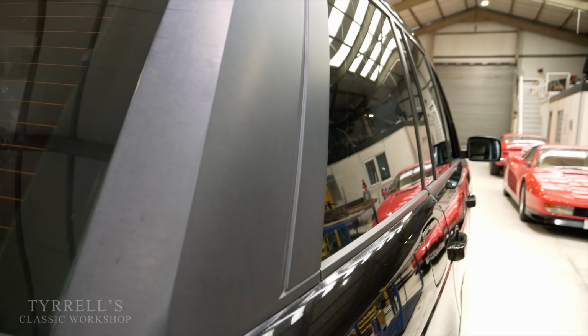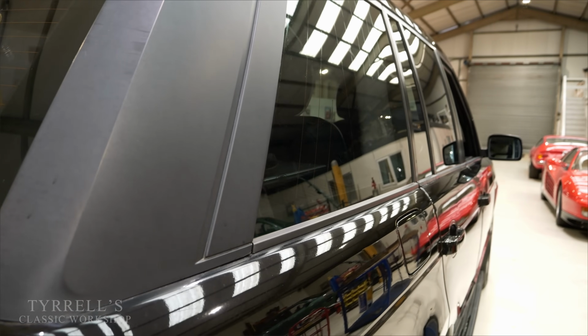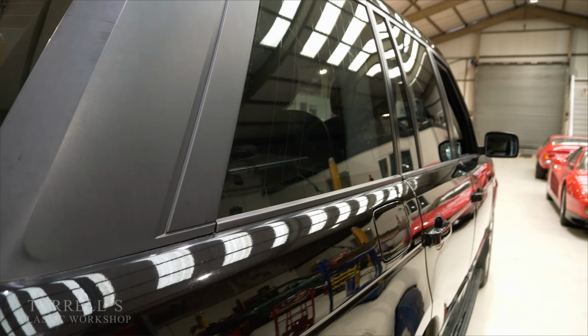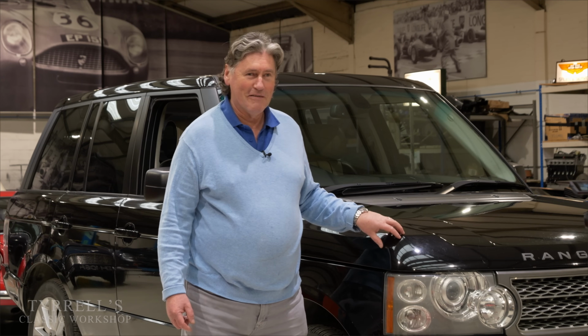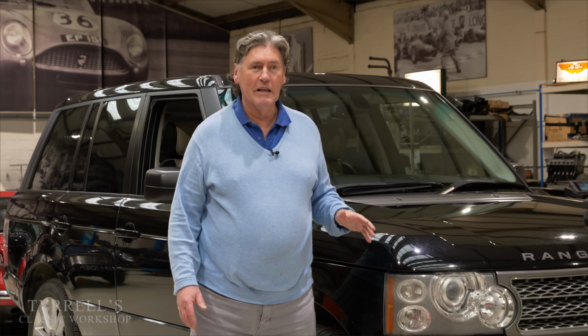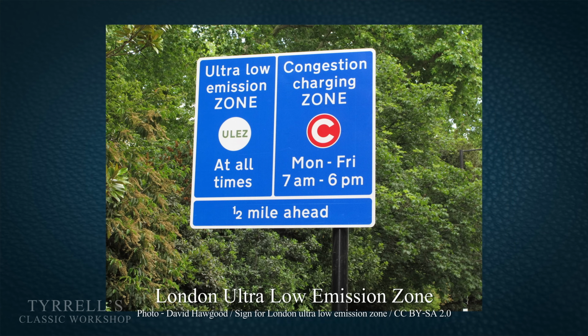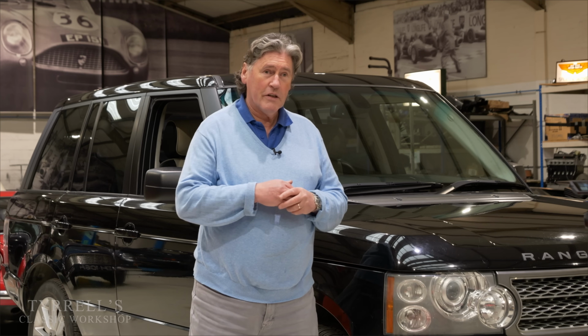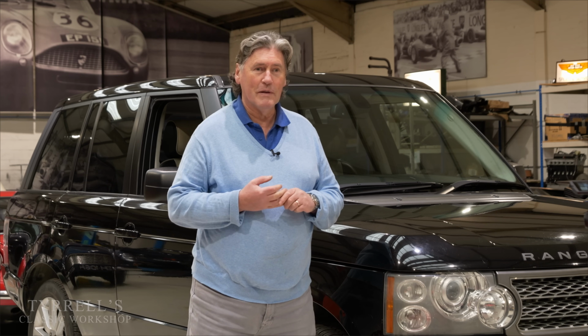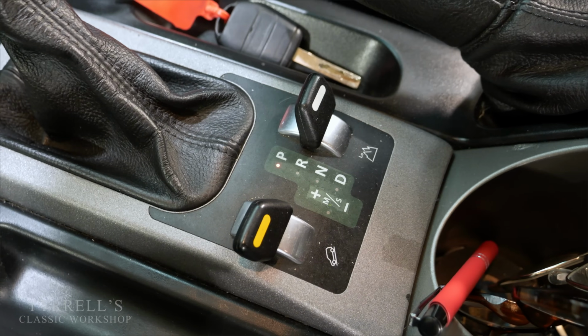I'm thrilled with this car. It's been super reliable. And also, it's not terribly stealable like the later Range Rovers were. You stand a chance of parking this in London, which I never do, because I don't know how the ultra low emission zone works, but I think this car is even actually exempt from that. You stand a chance of coming back to it after it's been parked somewhere and locked. Lot to be said for old trusty ignition keys.